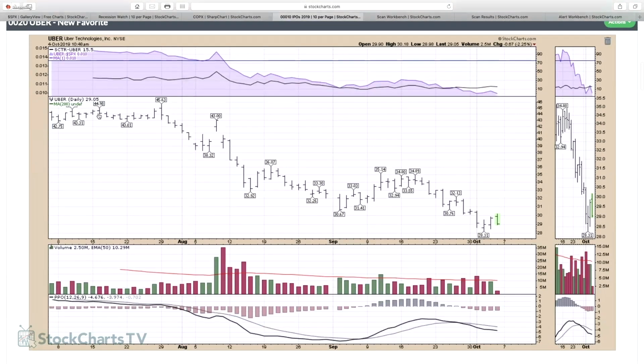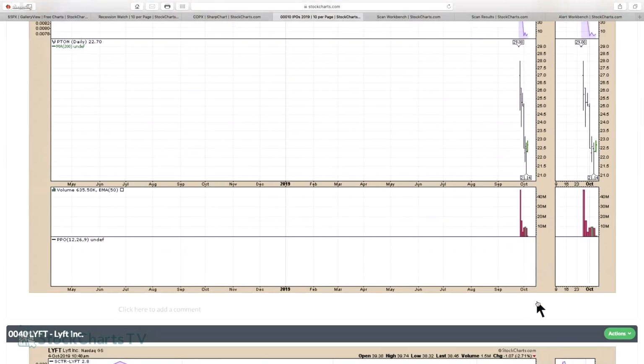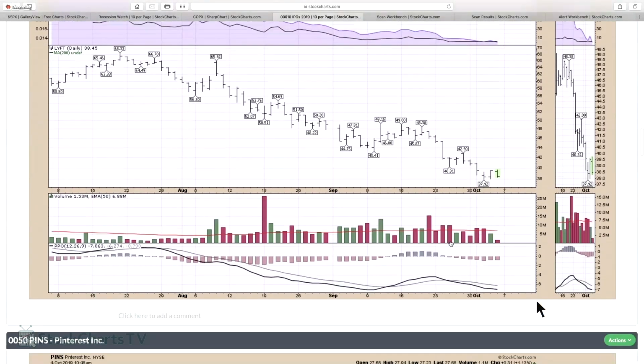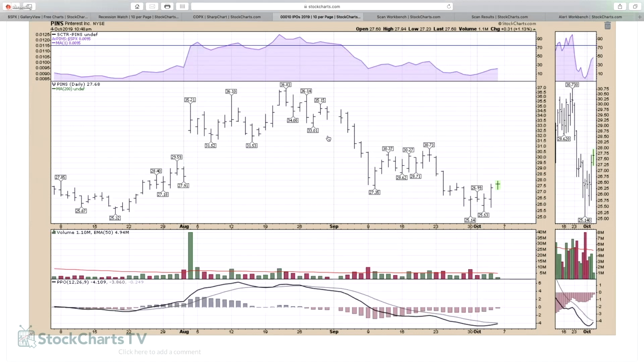Here's Uber, and you can just see grinding lower. Hasn't really given us anything, but if this was to start to turn up here, you'd have positive divergence. Anyway, we'll wait for the overall market to improve. But here's Peloton, IPO'd at 27, we're trading at 22, trying to bounce off the bottom. Same for Lyft. All of these things, what you'll find is they're living in the bottom right-hand corner.